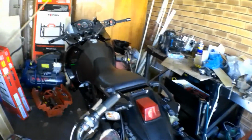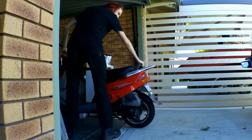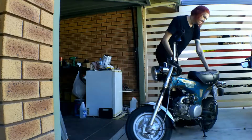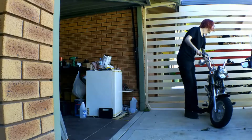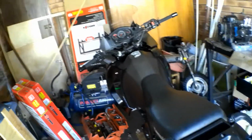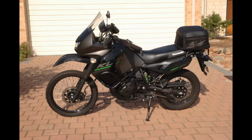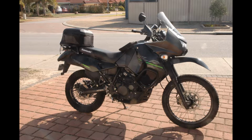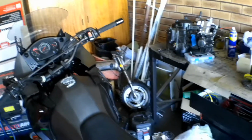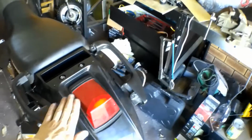I will drag some things out of the way so I can give you a good view of it. So first of all, I'll show you some pictures of what it looked like before it was stolen. As you can see, there are a lot of bits missing. The tank bag, the whole back section actually, like there would have been a plate here.